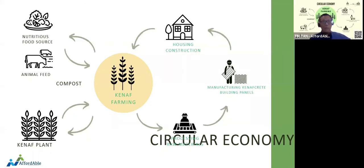So with Knopf, basically we're looking at producing this type of circular economy where we can help the farmers have an income year-round, not just seasonal, but then also be able to produce very useful jobs and an economy in both the construction as well as in the agro sector, by producing animal feed. And Knopf itself can be eaten as a good, nutritious plant source.